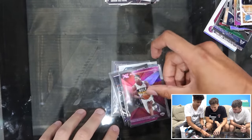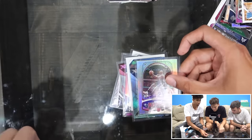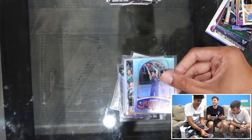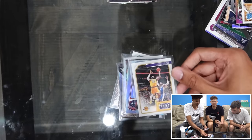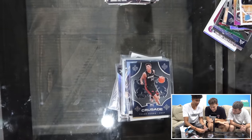Pink LeBron. Pink Zion. Pink Crusade Zion. Luka. Ja. Marquee Zion. Bro, these pinks, we definitely made money on Marquee. These boxes, like, if we resell these cards, we've made money. LeBron. This Zion is great. So many Zions. Foil. Crusade Tyler Herro.